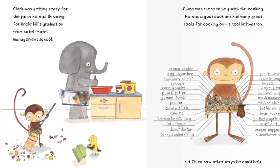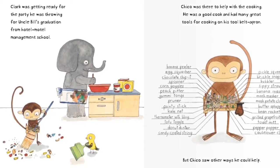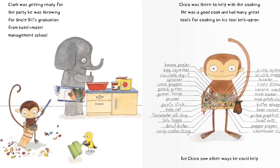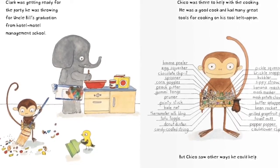Clark was getting ready for the party he was throwing for Uncle Bill's graduation from Hotel Motel Management School. Chico was there to help with the cooking. He was a good cook and had many great tools for cooking on his tool belt apron.